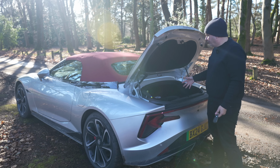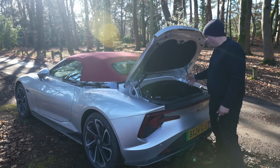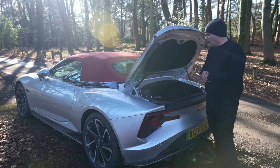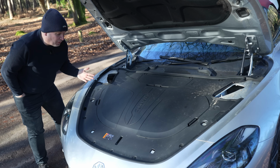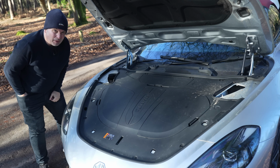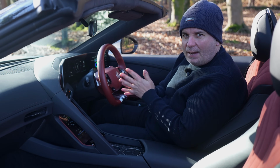I've got quite a lot of gear in here right now. I've got both the charging cables and my camera bag and some camera equipment, and it's nowhere near full. And although it's not mind-blowing, it's really quite decent for a car like this. No hint of a frunk, however. We've just got some plastic with some inspection panels. Bit of a shame.